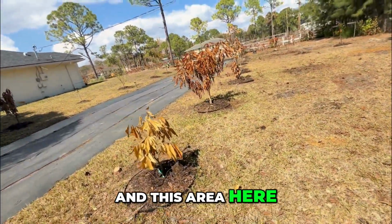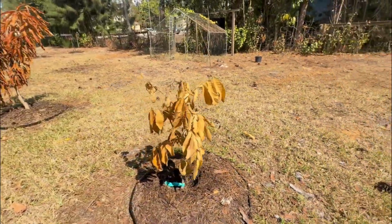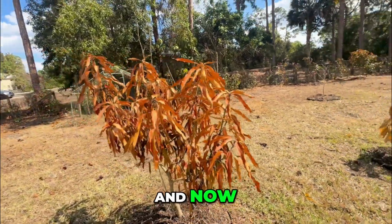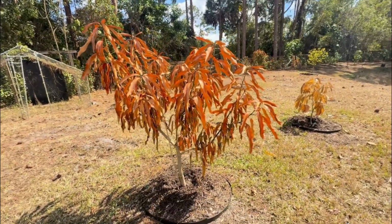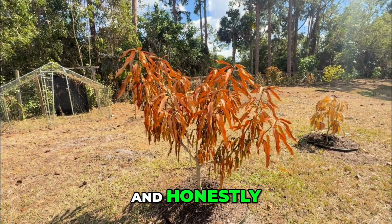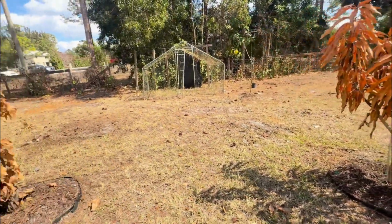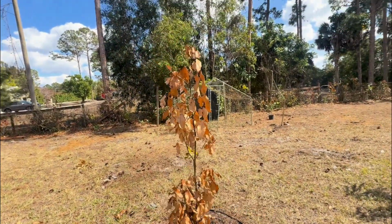And this area here, near the chicken coop, this was full. Beautiful greens, passion fruit everywhere. And now it's completely died back. The sugar apple, no leaves left at all. And honestly, this area was always a little questionable. It never fully thrived. So when the cold snap came, this is what happened.